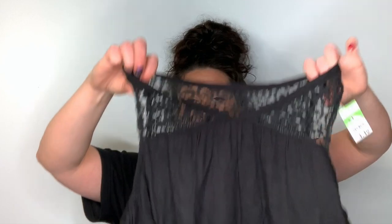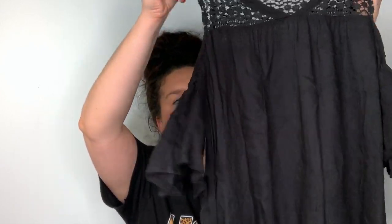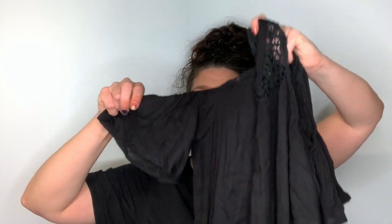This is Jack by BB Dakota. Extra small. Little crochet moment here across the front, and then it has that not so trending cold shoulder sleeve, but this is cute, so I know it'll do good. I think it's linen, but someone took the tag away, so I can't prove it. It's a really nice fabric. I bet it's linen would be my guess, but I can't write it in there.